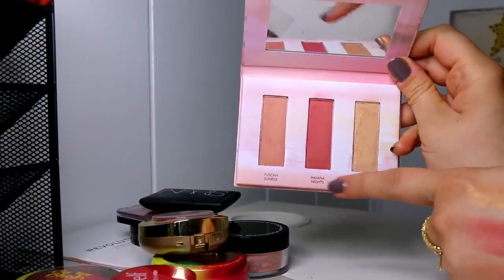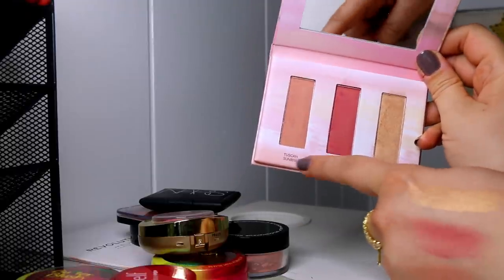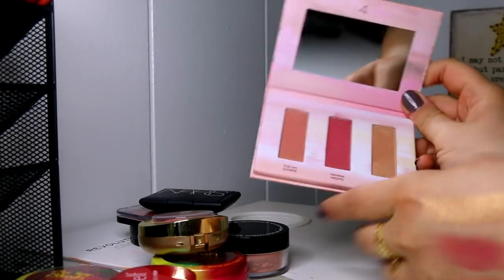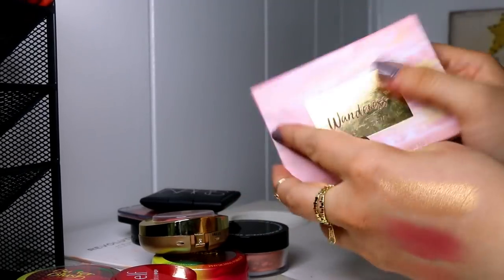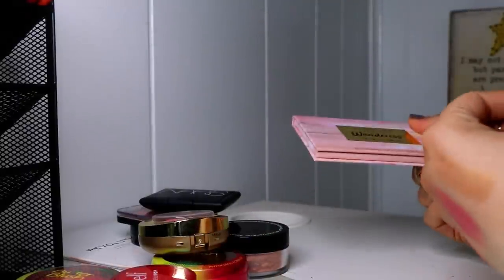But I do have someone who is a few shades deeper than myself who I think will really enjoy the highlight. And I'm pretty sure that these as well, just on a natural day based on how she wears her makeup, I really feel like she will get a fair amount of use out of this palette. So again, even though it didn't work for me, I'm really glad to be passing it on because the consistency of it is very, very nice. It's just the tones didn't really work for me so much.